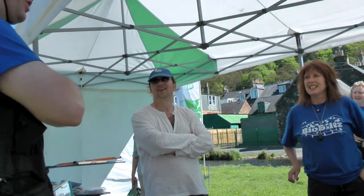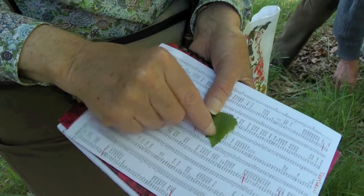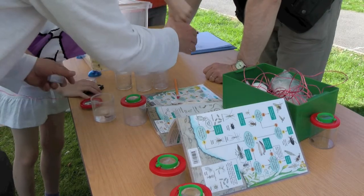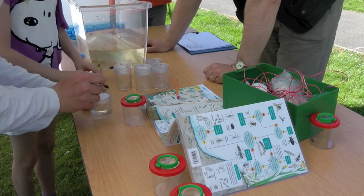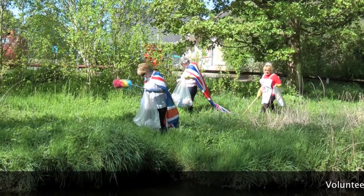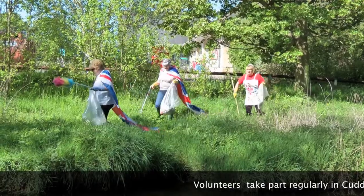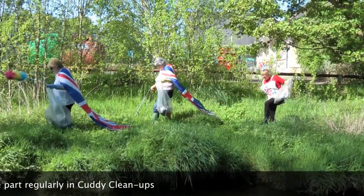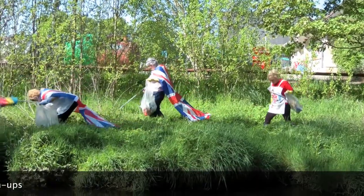It was a great day, and they then came back to this tent and they started to record all the species that they had found. The idea for this was to raise the profile of the Cuddy. The Cuddy is part of the Eddleston water which flows through Peebles. Personally, I think it's a beautiful part of the town, but it's got to compete with the Tweed. And so we felt it needed a little help and a little TLC to get people interested and realising what a precious thing they've got on their doorstep.